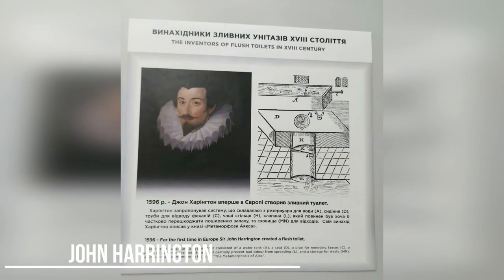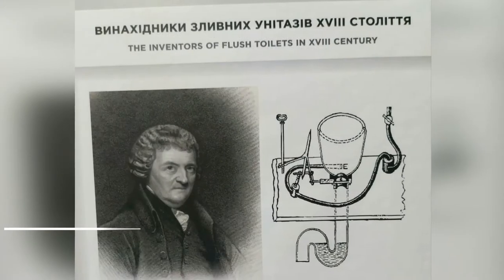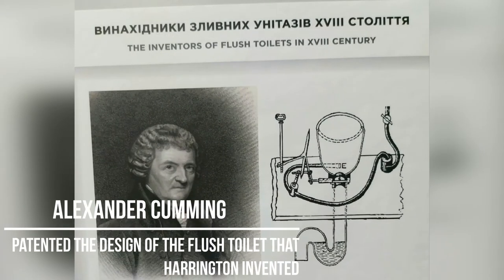Recalling John Harrington's attempt to create the first flush toilet in Europe, 100 years later, Alexander Cumming patented Harrington's invention. The S-trap was invented by Cumming to retain water permanently within the water tank, thus preventing sewer gases from entering buildings.